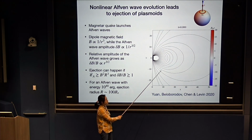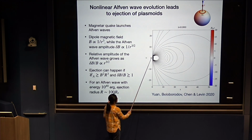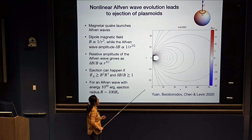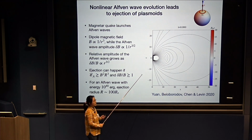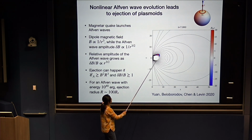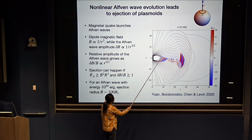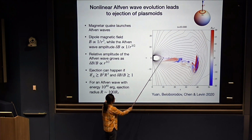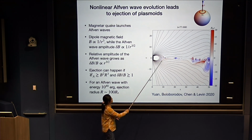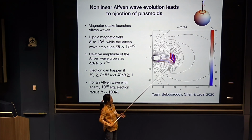In this movie I'm going to show you, these are the dipole field lines. And we will have an Alfvén wave launched from the polar region from that ring. I'm showing the toroidal magnetic field, so that's the wave magnetic field that you are going to see. As you can see, the Alfvén wave propagates out here. Initially, it's propagating along the magnetic field. But at this point, it becomes a ballistic ejecta that just moves directly straight out of the magnetosphere.